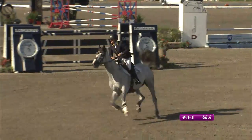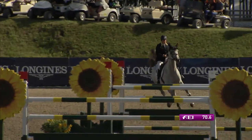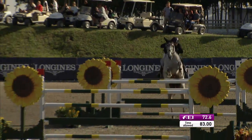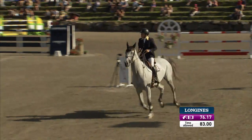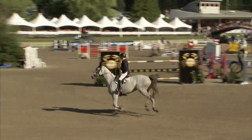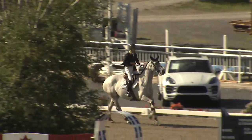Incredible, very good jumping. Look at that. Nicely, easily in the time. 76 seconds on that round, 76.16 on the clock. Clear round.